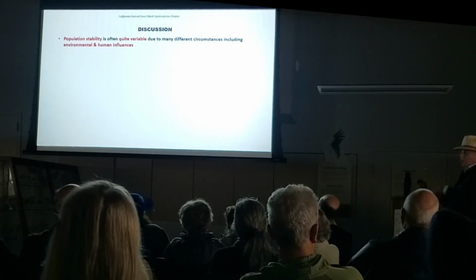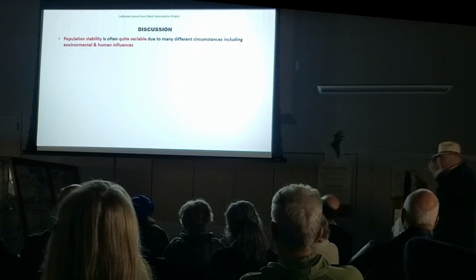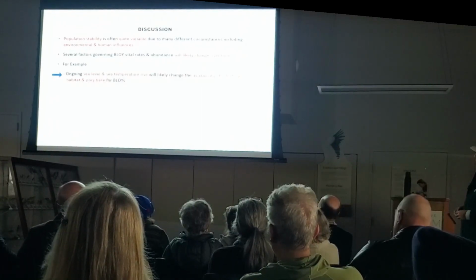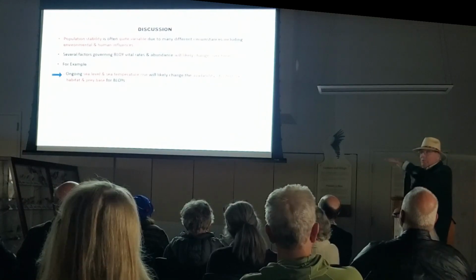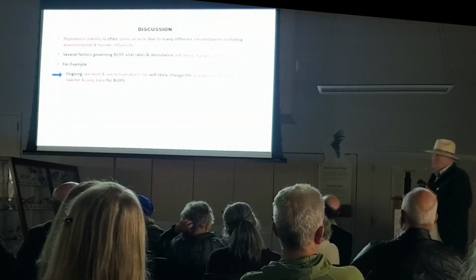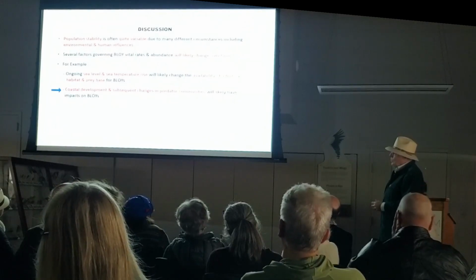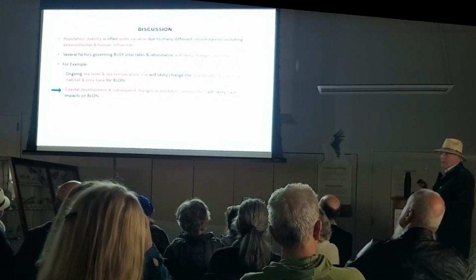Population stability is often quite variable, and it's due to a whole number of circumstances, both in the environment and from human influences. There are several factors that govern the vital rates or the abundance that will change over time. For example, ongoing sea level and temperature rises will likely change the availability of the intertidal habitat and the prey base for black oystercatchers. Acidification, silt and sanding, all of this can affect the food source for oystercatchers. The coastal development and continual, expanded human use on the coast will affect the predator communities and likely have an impact on oystercatchers.